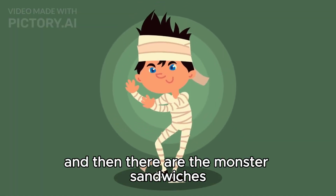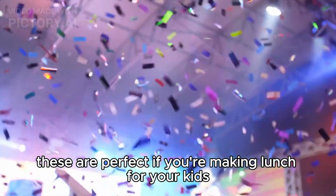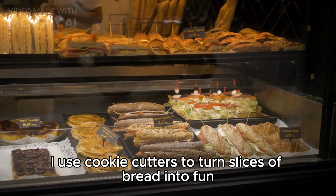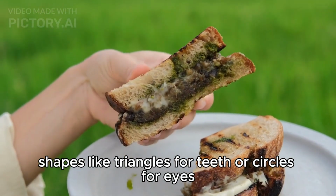And then there are the monster sandwiches. These are perfect if you're making lunch for your kids or need a quick snack for a party. I use cookie cutters to turn slices of bread into fun shapes, like triangles for teeth or circles for eyes.